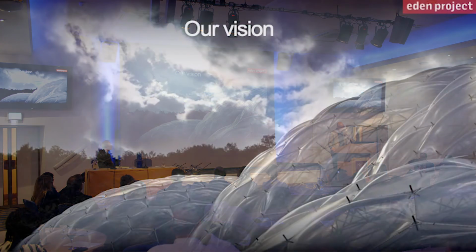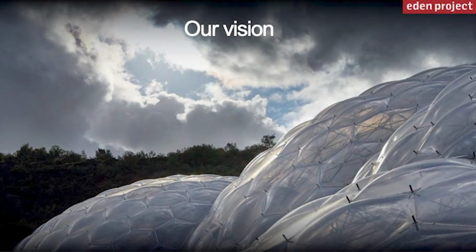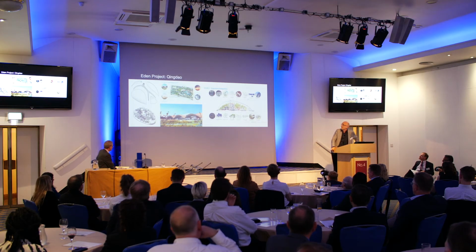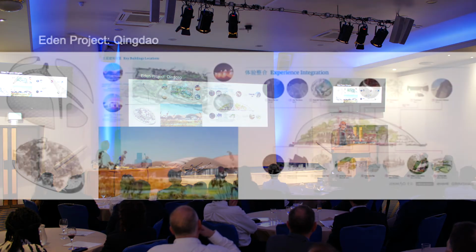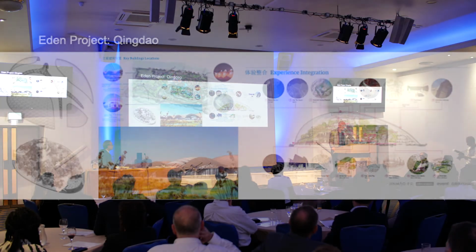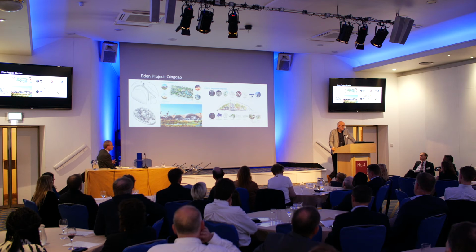And then we've built up this sort of offer to the world, which is a joint Eden Project and Grimshaw offer, which is about creating new Eden projects elsewhere. And we have a project in Qingdao in China, which is reasonably well advanced. The site is there. They've been doing some preparation work on the site, and we've developed it up to schematic design stage, and we're just about to launch into detailed design and construction design on this one, with a view to getting this on site.